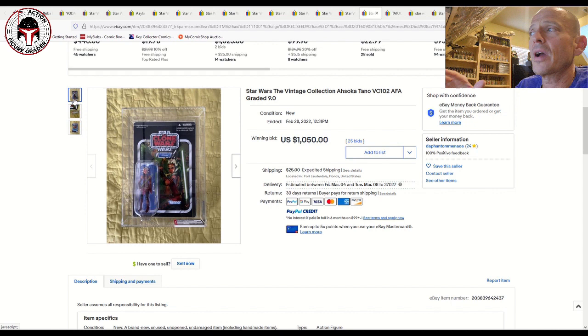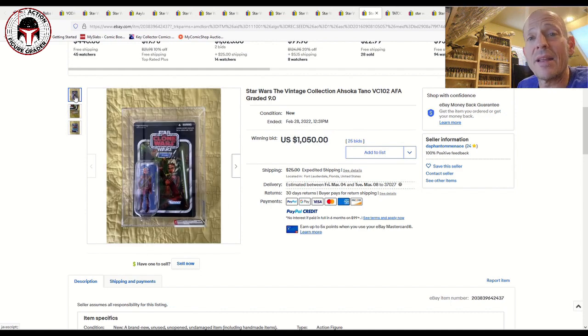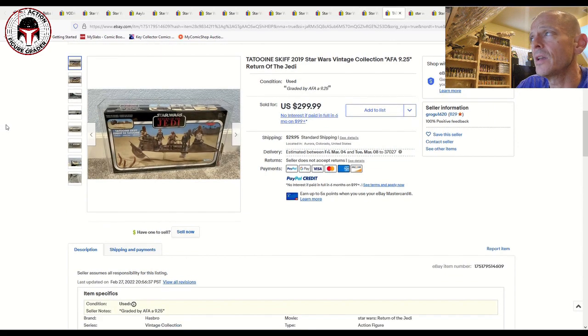And while the price is not nearly where it has been, it's not at the peaks, it definitely has bounced off those lows. And clearly folks are not gun shy about paying these high prices despite the fact that they know the reissue's coming. So it's just a very surprising number there. Another one that really surprised me was this one.